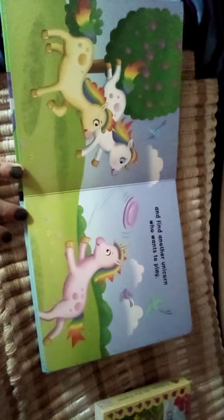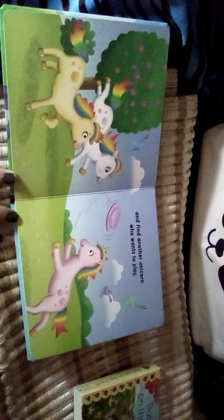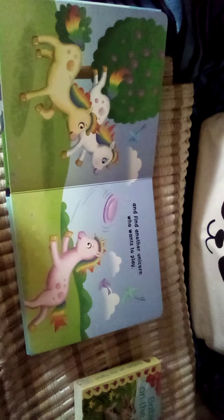Then the third unicorn pops up. They are going to play, all three of them. This one is pink. This one brings a little toy. What is it called? A frisbee. So they could throw it around in the park. Yes. I love you. You love me.